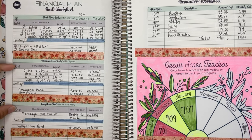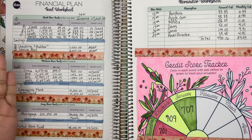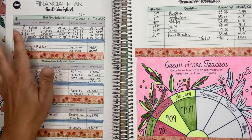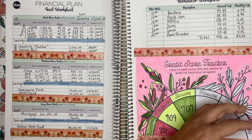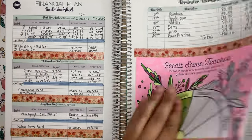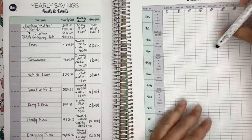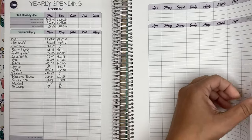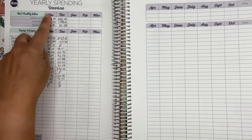I'm not gonna focus on this. This is still inactive because I'm still paying the minimum moving forward. Okay, so that said, 1, 2, 3. I'm gonna skip this, because these are sinking funds. I'm gonna skip this. I completed November and December.